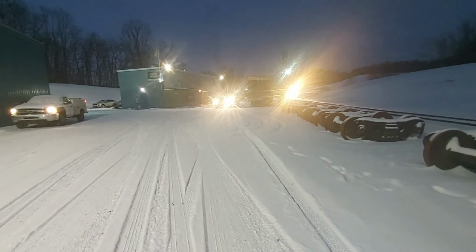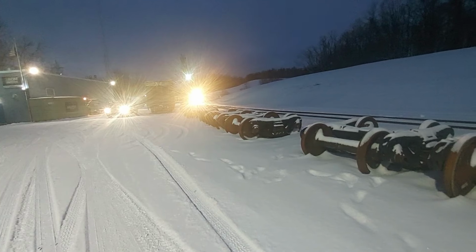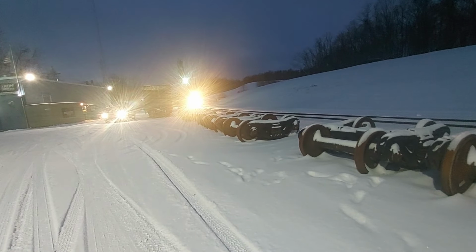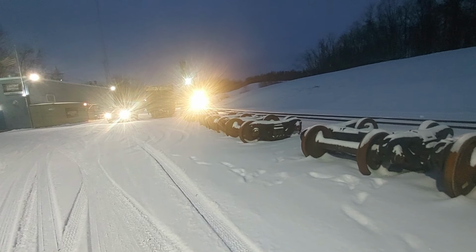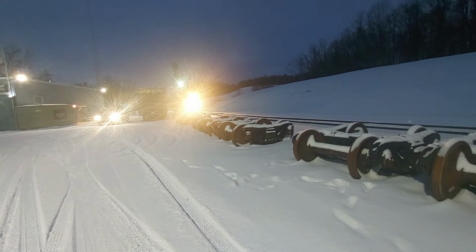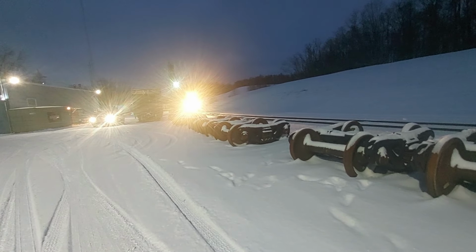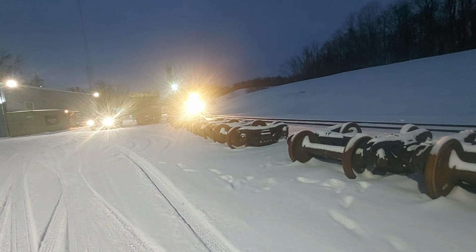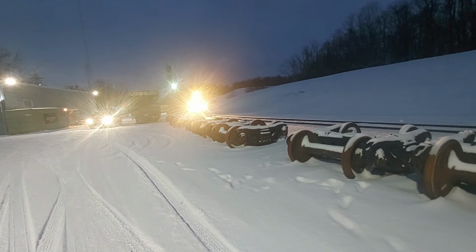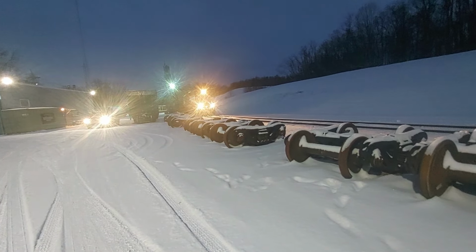Okay, yeah, so here we go. I'll go watch him get out of here, and it'll be daylight here before long. This is pretty cool. We got a little bit more snow last night. And this time next week, it's going to be 53 degrees. How about that? I'm looking forward to that, let me tell you.